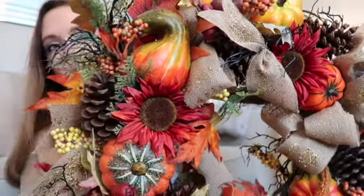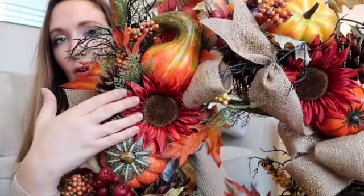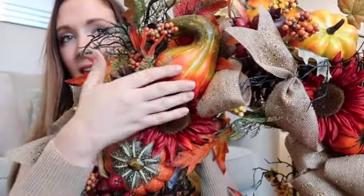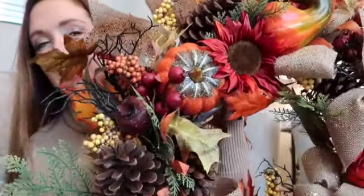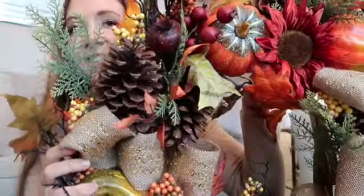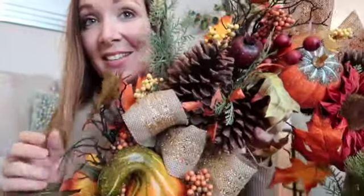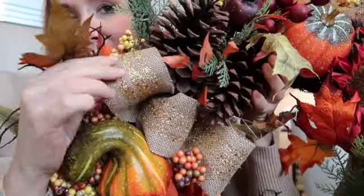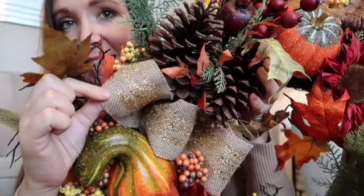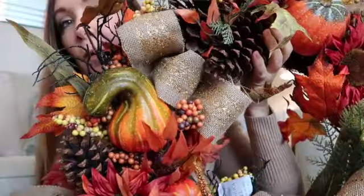It's got these lovely big sunflowers on it that have got a lovely red autumnal colour, and these sort of faux pumpkins everywhere, and berries and twigs and pine cones and just everything you could ever desire on a wreath. It also has this beautiful ribbon here as well. I love the hessian texture of it with the gold glitter. I think it adds a lovely sparkle.